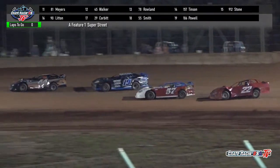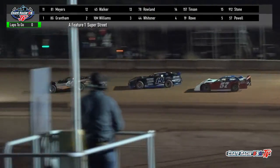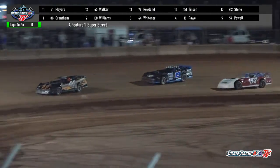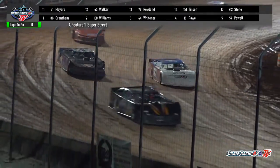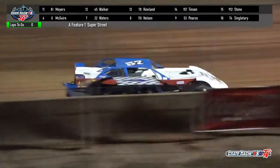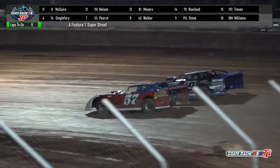Here's a good battle. Whitener in second, trying to hold off the challenge from the 19. That's Jonathan Rowe. 57 car, that is Denver Powell. He's right there in that red car on the bottom lane as Mark Whitener rides in the middle, and there's 2 by 2 behind him. And by the way, we got lap 9 on the board finally.